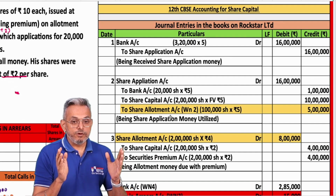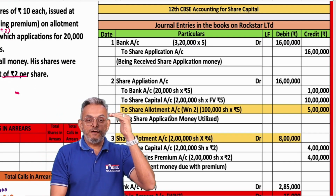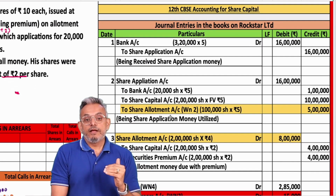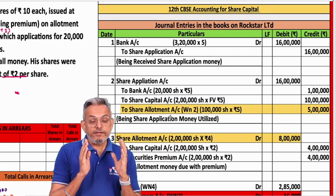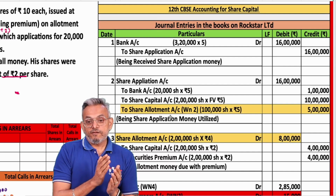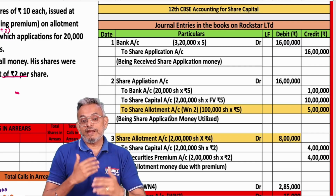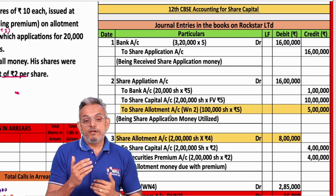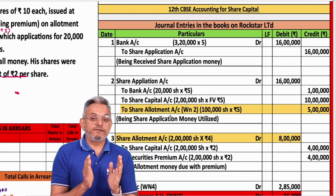Just go through it. See if you have any doubts or difficulty, feel free to contact. Okay, so dear students, we have seen this sum over here and I hope you have understood every concept and every working and the journal entries. This is a very scoring chapter. It is a lengthy lecture right now because I was also explaining the concepts, but while you do this sum, I'm sure you will be able to complete it very easily.